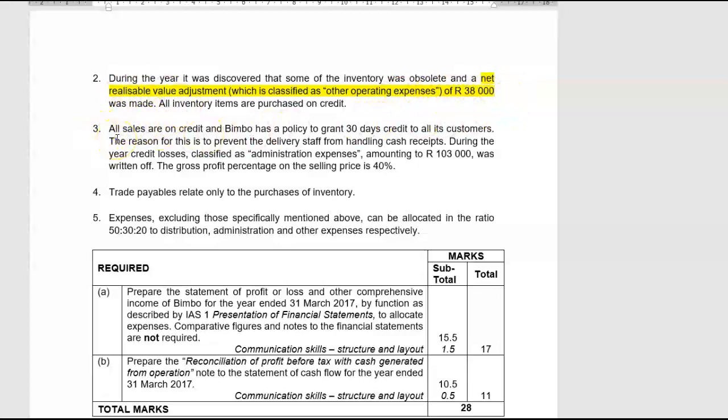It's important to note that the cash flow statement and the statement of financial position are final figures. There's no adjustment entries that you have to pass. All sales are on credit. Where do we account for credit sales, guys? In the debtors account. And Bimbo has a policy to grant 30 days credit to all customers. The reason for this is to prevent the delivery staff from handling cash receipts.